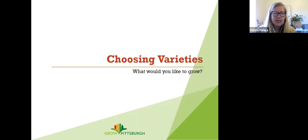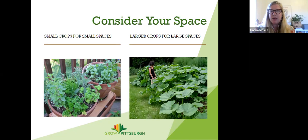We're going to talk about how we choose what we want to grow. I've got a couple of different things that are helpful to figure out what to plant. Somebody mentioned growing herbs in containers yesterday. Here's a lovely photo of some perennial and annual herbs in containers, thinking about small things in small spaces.